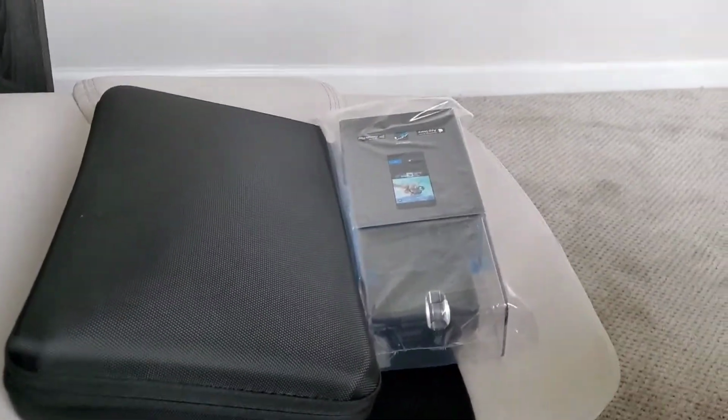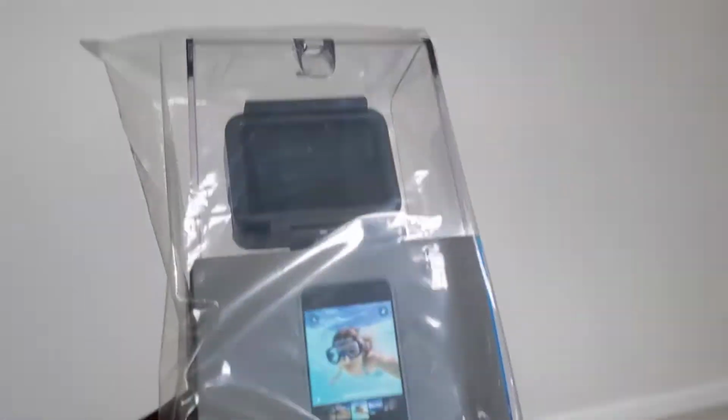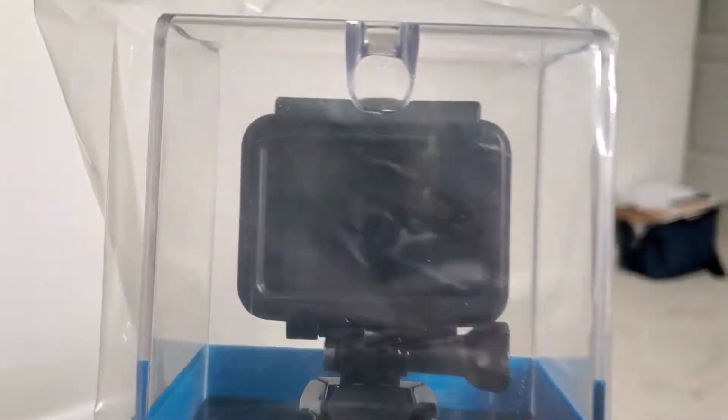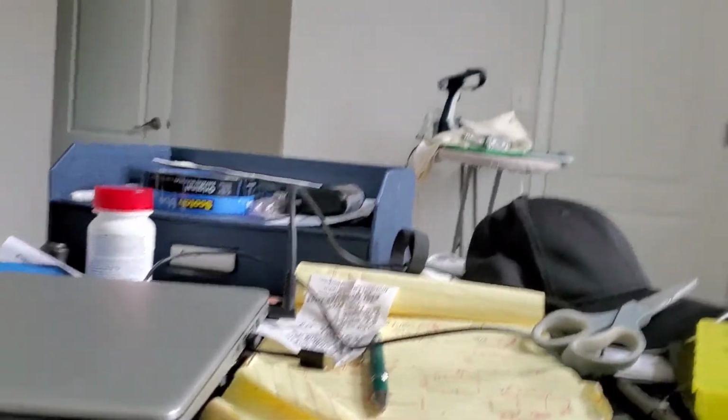Hey guys, so I just wanted to come back on to show you guys my GoPro came. My GoPro came right after I finished videoing. Here she is. My daughter and them were being fast, they opened it. But that's my GoPro, and it has a lot of gadgets.